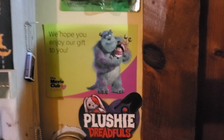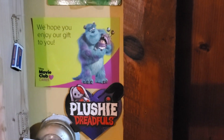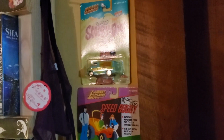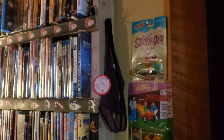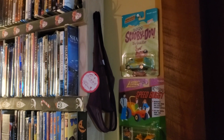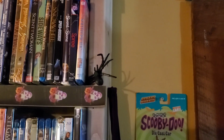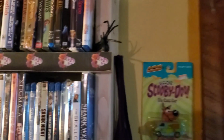Right above that, we have a little movie club flyer that came in that had Monsters Inc., so we put it on there. A Speed Buggy, because I loved Speed Buggy as a kid. And Scooby-Doo, as I already said, I love Scooby-Doo. This is the infamous man thong that Mike Hatfield sent us one time in a package as a joke. Still hangs up there. And above that is a spider that Eckstein and Lewis Switcher sent in a package that scared the living hell out of us.